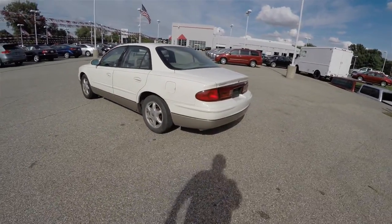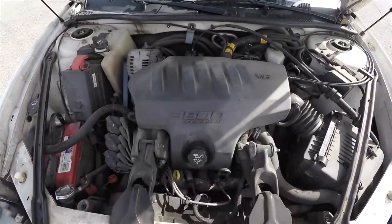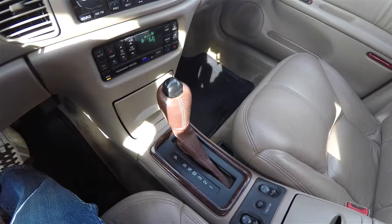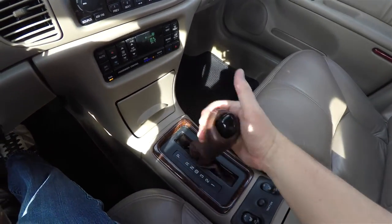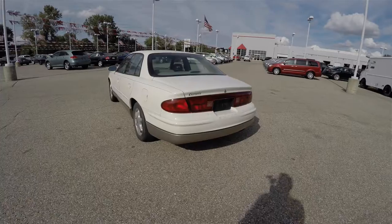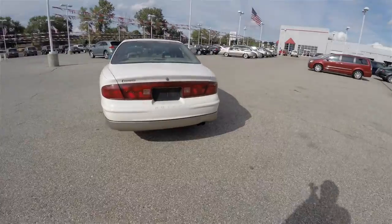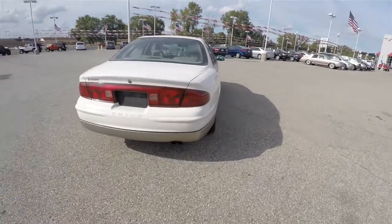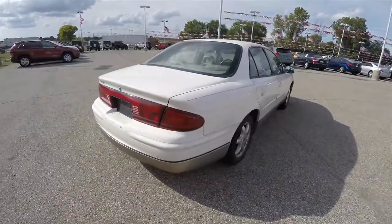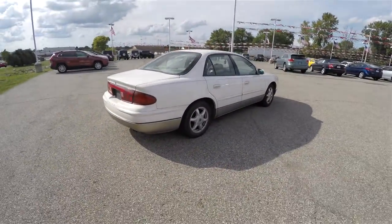This vehicle is front wheel drive. It is powered by a 3.8 liter 3800 series 2 V6 engine. Has the 4-speed electronic automatic transmission. Vehicle is equipped with keyless remote entry. Does have the Joseph Abboud logos on the tail light, as well as the headrest.